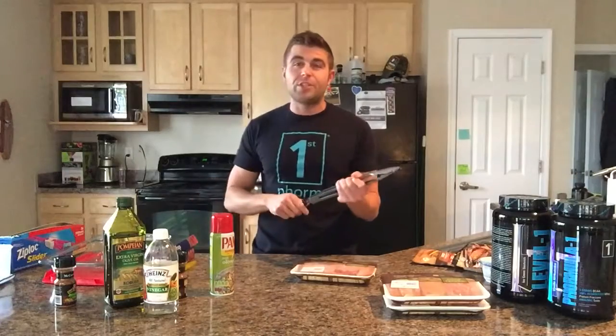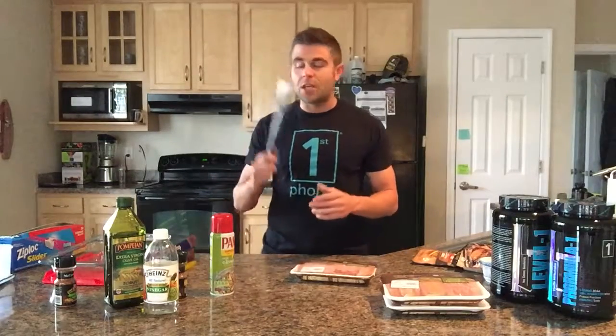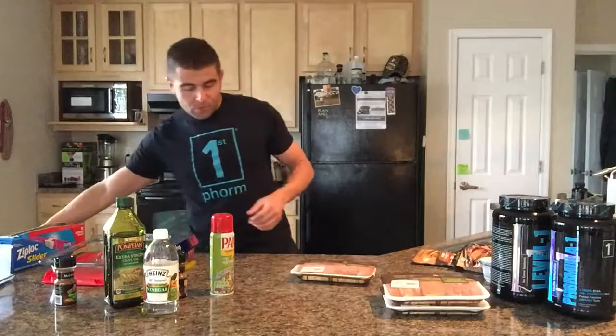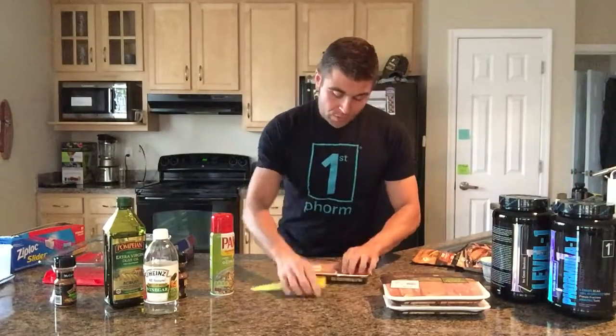Unless you have a perfect grill, it's not going to all cook evenly at the same time, and trying to use a spatula with tin foil is absolutely maddening. So save yourself the frustration that I endured the first couple times I tried this, and use a pair of tongs.